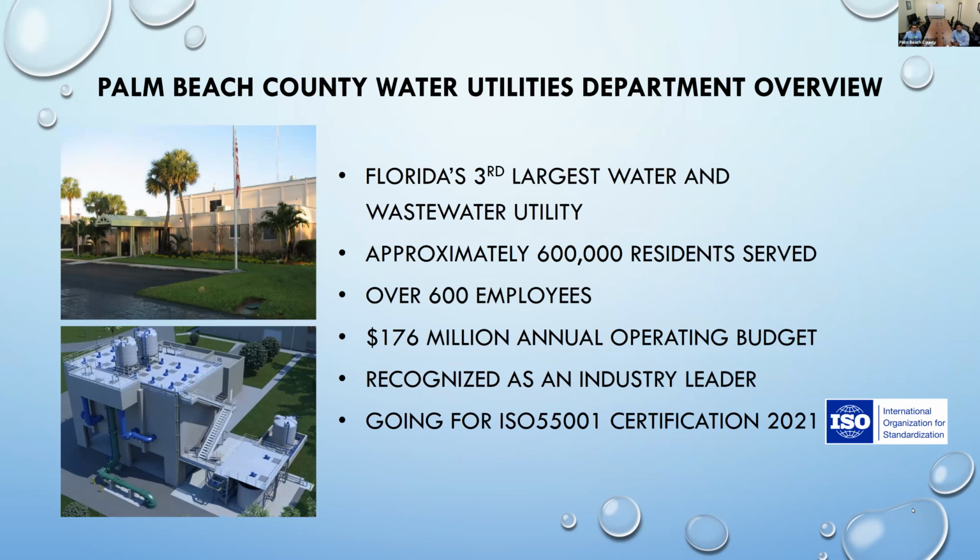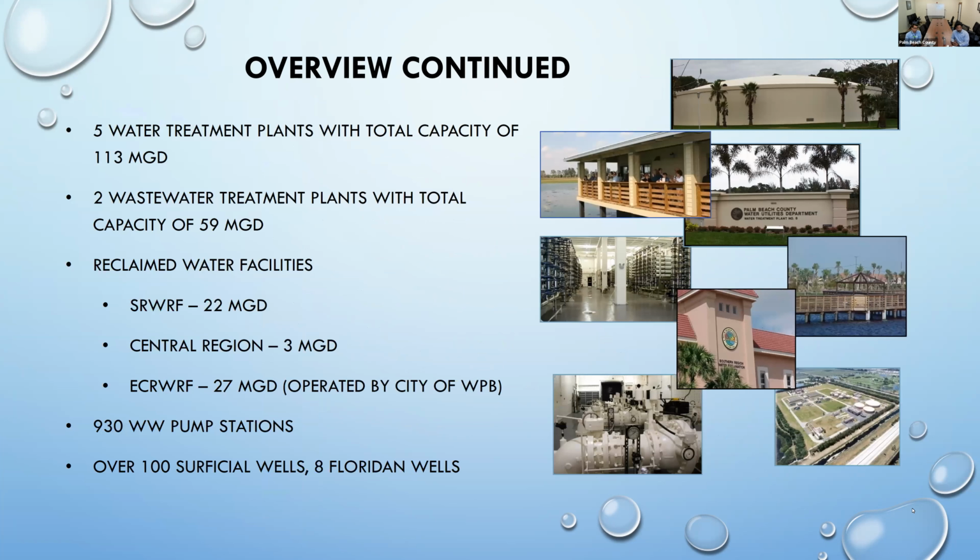This is just a little bit about our organization. We're the third largest water and wastewater utility in the state of Florida. We serve approximately 600,000 residents and have over 600 employees. Our annual operating budget is $176 million, and we are recognized as an industry leader. I don't know if any of you have heard about the ISO 55001 certification. We're going to be going for our ISO 55001 certification in July.